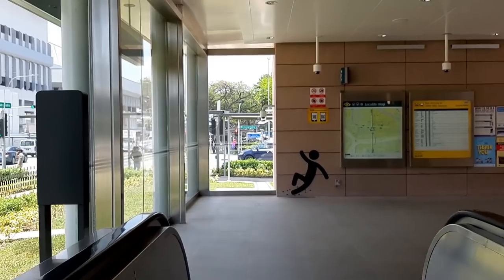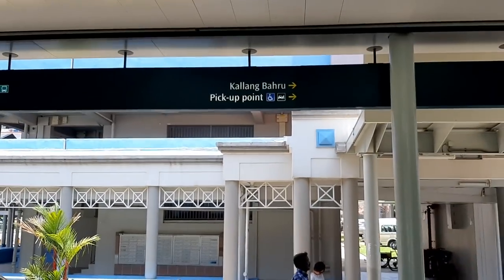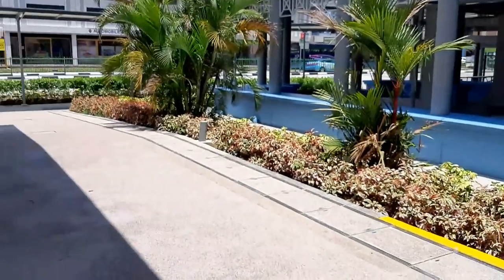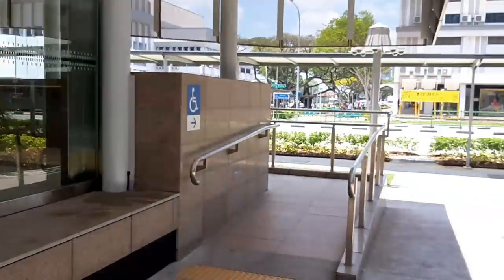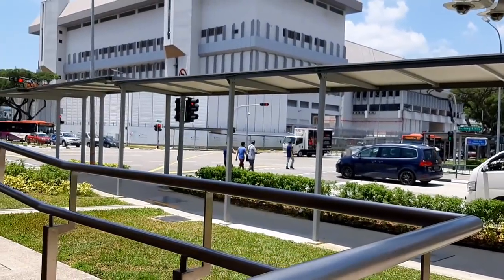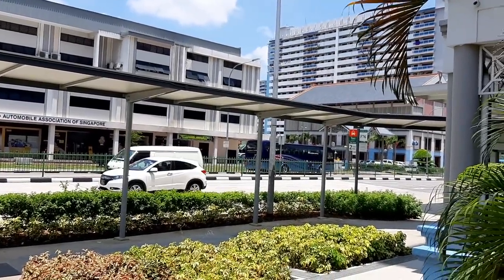Once you reach the top, you turn right. And here we are at exit A. Walk down this flight of stairs. Turn left. And in front of you, this road here is actually called Geylang Bahru Road. So once you're here, you're going to turn left, go to the traffic light, walk across, and then turn right and walk all the way down.